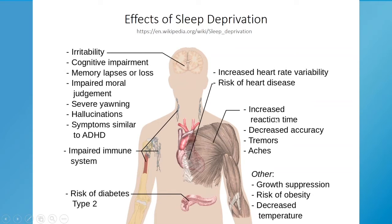Even basic things like reaction time. This kind of points to muscle, but that's really a brain function, leading to increased reaction time and decreased accuracy. It's been shown in many, many studies, for example, that driving skills, which involve everything from simple reaction time to more complex cognitive processing, drop dramatically with, again, sleep deprivation.